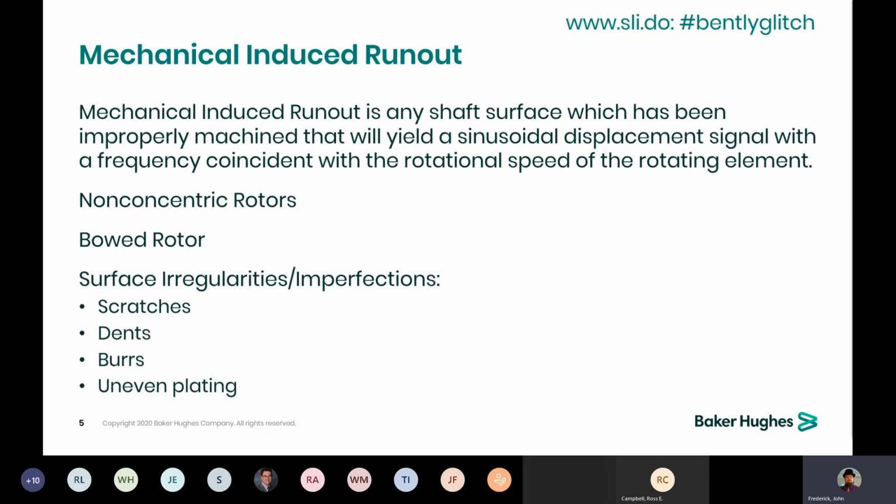Sometimes this is caused by non-concentric rotors. If the surface where the probe is looking is not perfectly aligned with the rest of the rotor, having a bowed rotor can cause mechanical runout. That would be eccentricity typically. Surface irregularities, like we saw, scratches, dents, burrs, and then uneven plating is another big one.